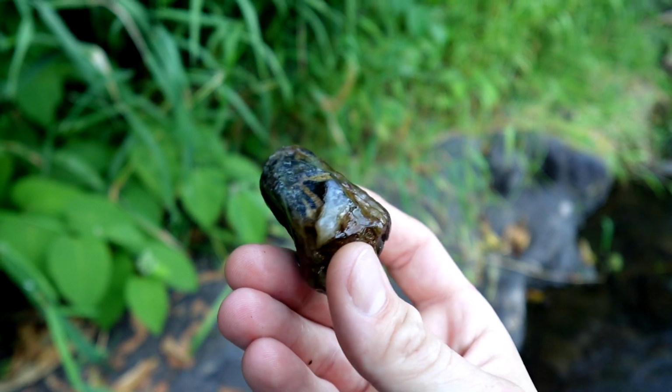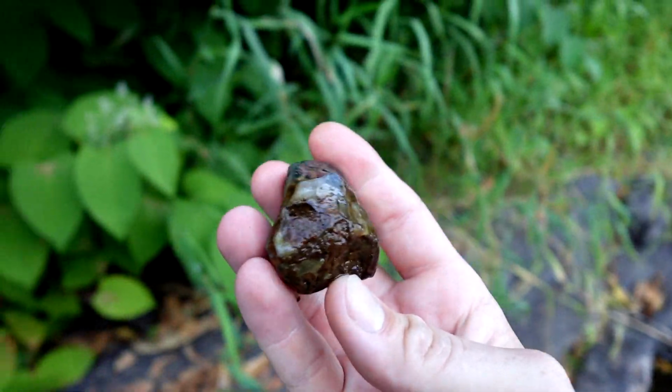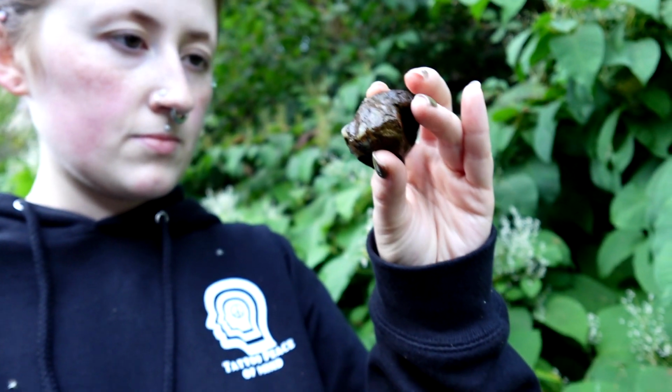I keep finding these rocks that have crystal growths on them. Yeah, I wonder if there is more. The other one had a cavern that had crystals in it, like a geode. That's cool. Yeah.